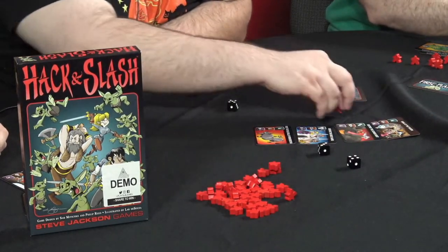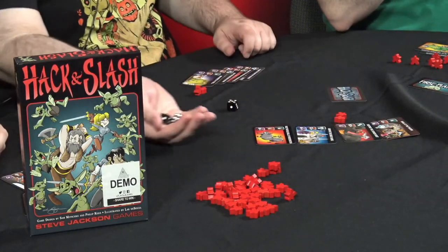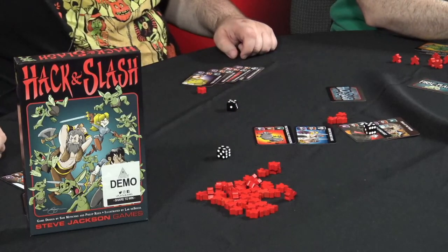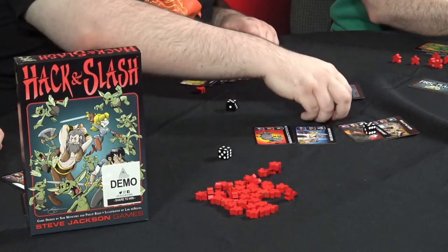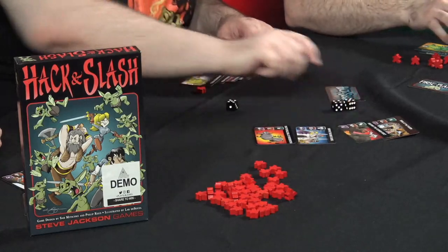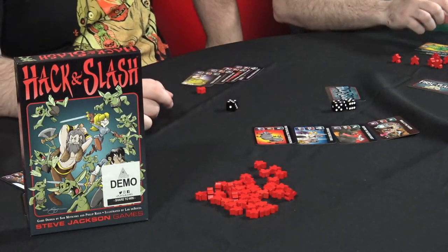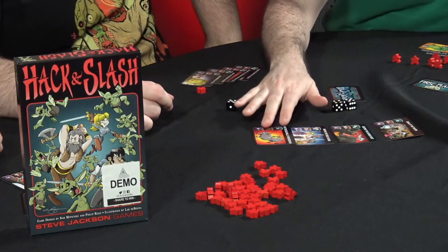You know what? I'm going to go for the Cursed Bidet. Usually I end the game by losing all my meeples. I'm going to send it. Oh! Oh! I sent it. That bidet is taking out these adventurers. The bidet is extremely cursed. Its legend lives on.